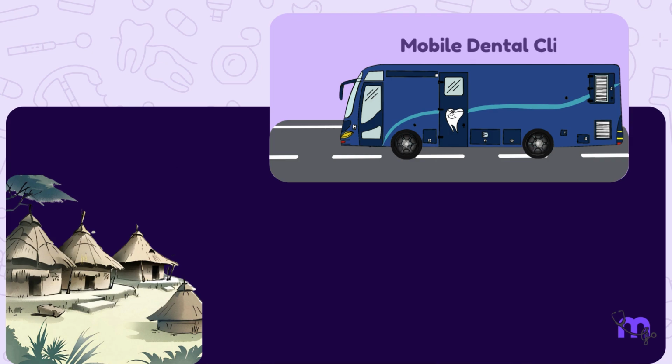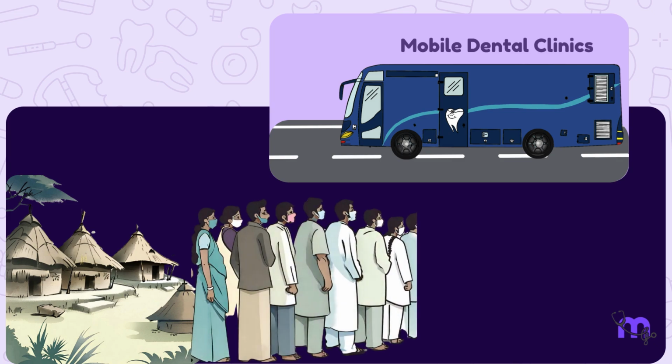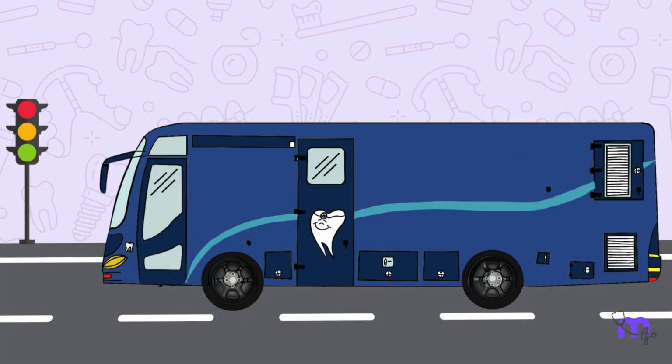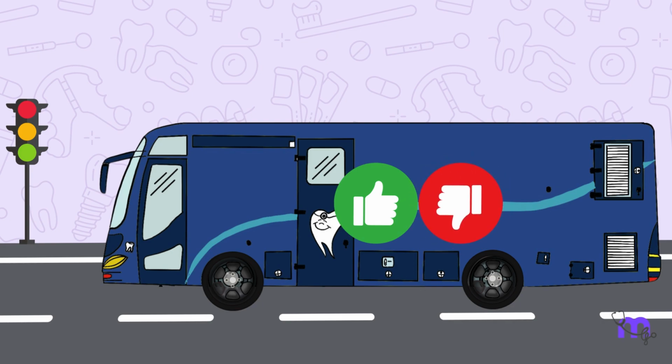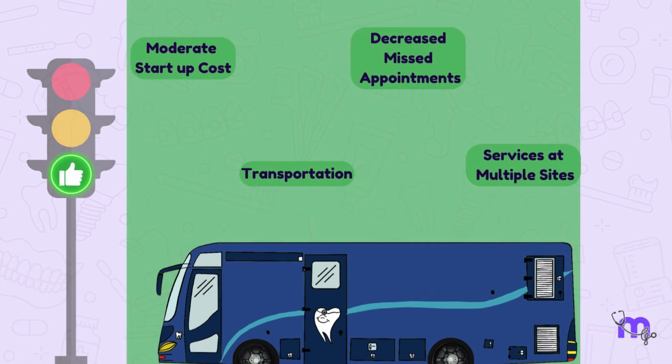Mobile dental clinics have become an innovative solution to provide dental care in underserved communities, reaching individuals who may have limited access to traditional dental facilities. While these clinics offer several benefits, they also come with certain limitations. Let's delve into the advantages and disadvantages of mobile dental clinics. Let us look at the advantages first.